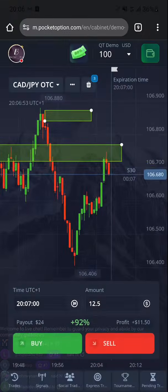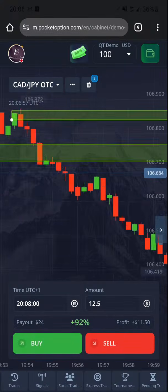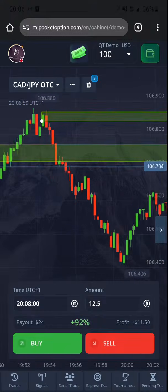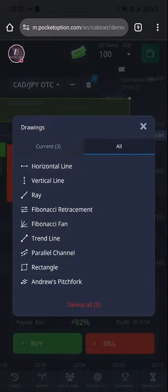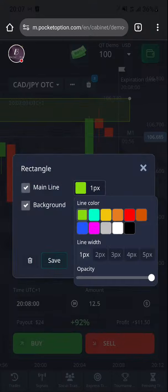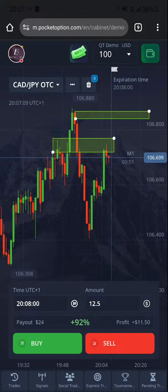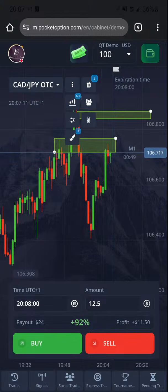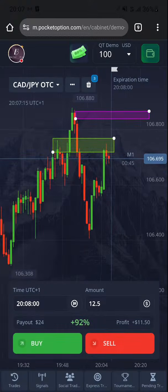I saw an entry in S30 here. Okay, was it S15? I didn't expect that entry would work actually, this one. But don't worry, see, this S10 is a very good one. So let's mark it properly. That S10 entry is a good one. So we'll mark this area. This is a very good one.